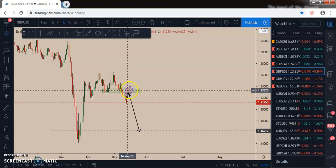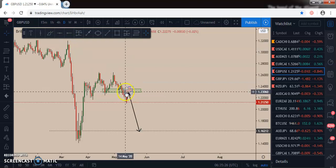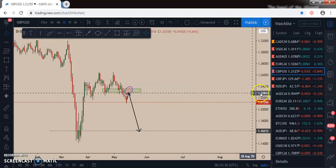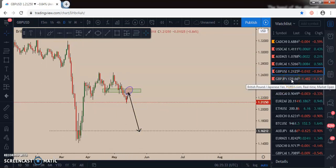So we expected the market to go back to retest this area, and after retesting, we look for one of our entry rules. If some of the rules here are satisfied, then we start looking for our entry rule from the four-hour time frame.